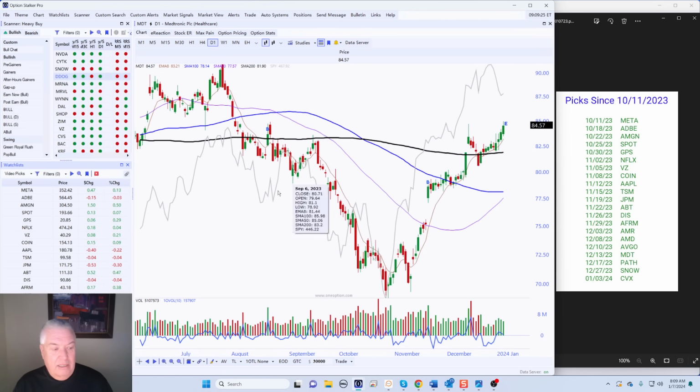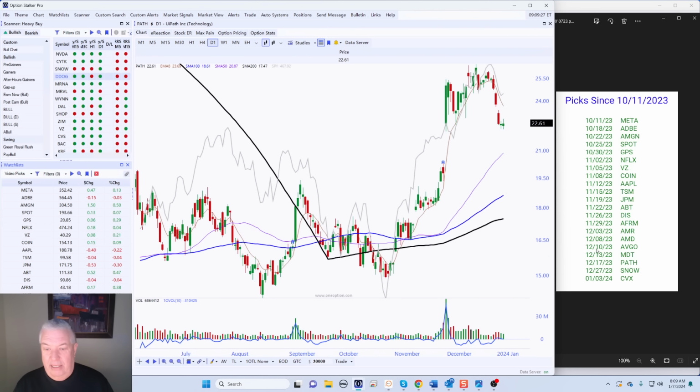So, yeah, why not? PATH was a stock that I highlighted on 12/17. So 12/17 is up in here. So $25.50 down to $22.61. This is not a good pick. This has not played out well. This was a longer term pick. I did like this gap up. It is testing the gap right now during this market pullback. It's a volatile biotech company. So I would be very careful with it. I don't know if it's biotech, it's actually a tech company. But in any event, it is fairly choppy.